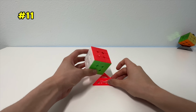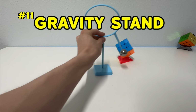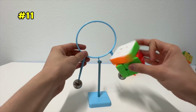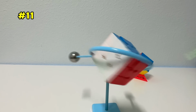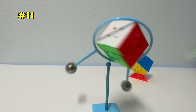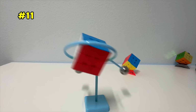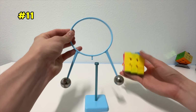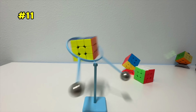This next one is not a cube, but if you're sick of displaying your 3x3 like a lazy couch potato, try out this gravity stand. Get a lightweight speed cube, put it on, and give it a nice spin. And now your cube is a gymnast. It's the best way to show off your cube. It works by these weighted spears altering the center of gravity. Also note, if you use a heavier cube with magnets, it may fall off if the spin is too hard.